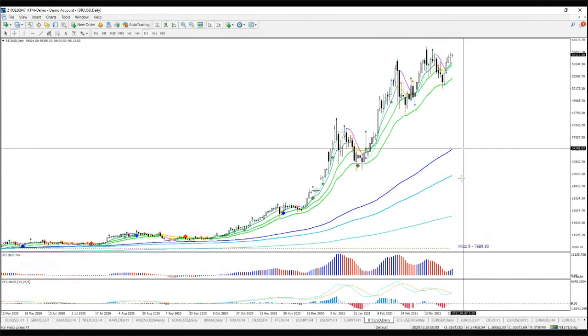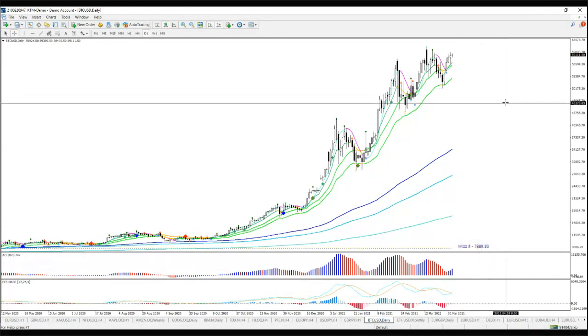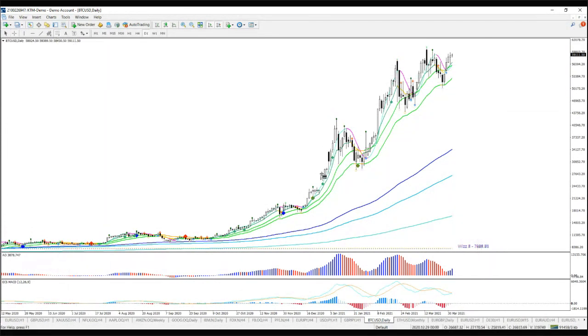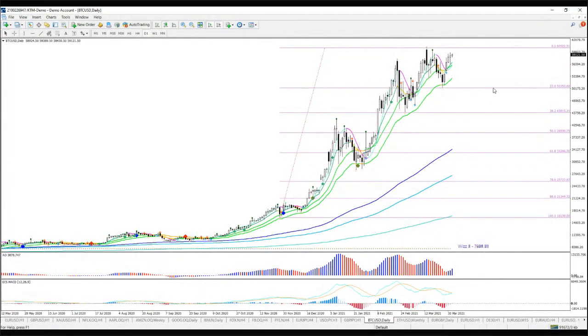Just looking at this chart, even if we get a correction in April, I don't see this correcting much lower than, let's take a look, 50,000 or maybe 44 at max. Probably 50, to be honest, for instance, and then making a new swing up. That's my view at this moment.